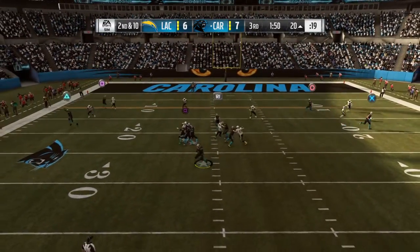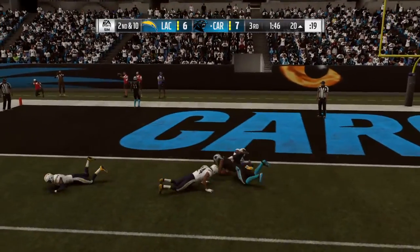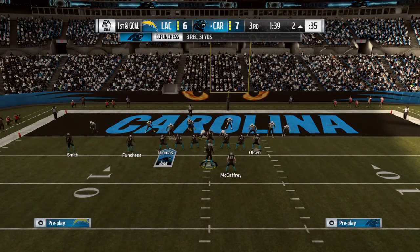To throw again. Newton, buying time to his left. Well, he's got it. And he'll be taken down at the 2-yard line. 18 yards in, it'll be a first and goal.